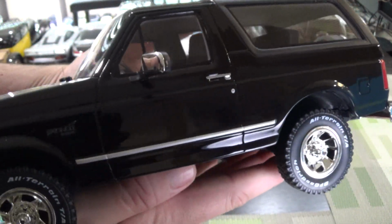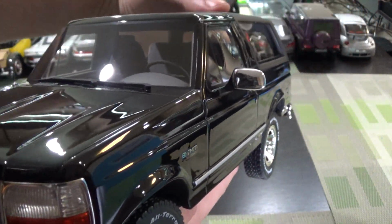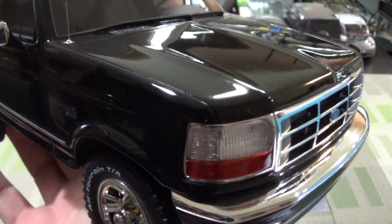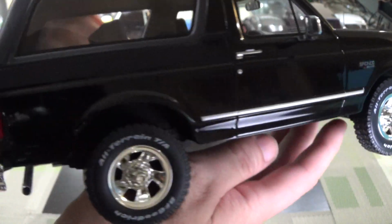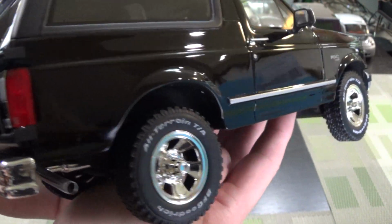There's black with a taupe top, but there's blue with a taupe top. There's a bunch of different colors. I thought the black looked good. It's pretty well done. I do like Ellis Collectibles. They make small runs. This is, I think, one of 50 in this color, or maybe 500.